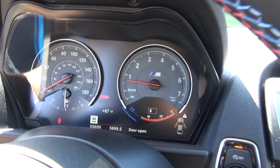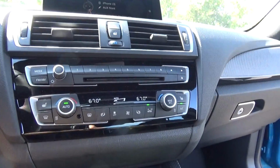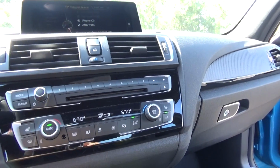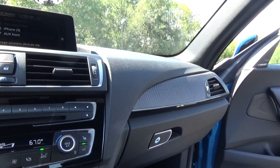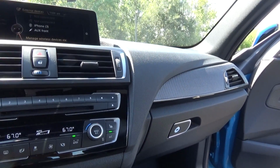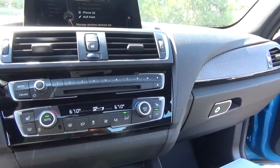All right, and this is the M2. So far it's been a great car. I've been using it as a daily driver. That changed. Check out my other video, my new daily driver. I just bought a GLA 45 AMG that I'm going to use daily. That'll be my winter car.